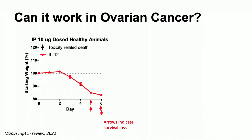So the first question is, can we do this, deliver IL-12, without getting the same level of toxicity? If we look at mice dosed with just free IL-12, we see toxicity-related deaths indicated by those red arrows and a significant amount of weight loss. But when we deliver to mice our IL-12 nanoparticle, we find that we don't see this degree of release into the bloodstream. So this was one good sign.